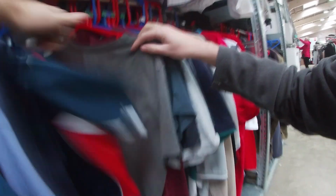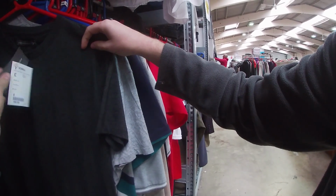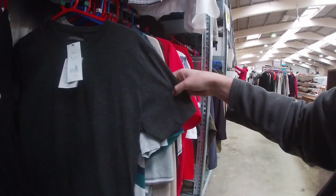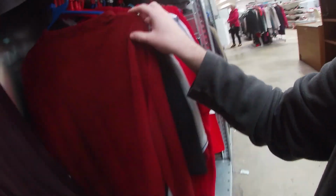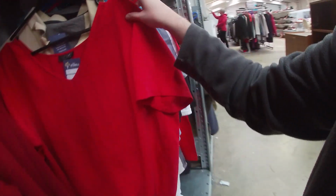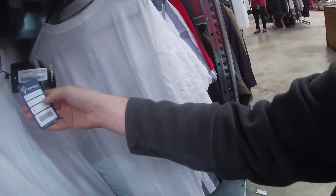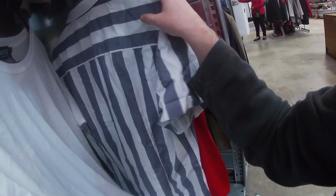It's quite nice. Is that brand new attacks? Size is it? It's a medium. See, I'm thinking of the t-shirt for myself, but I normally require long. Boohoo man. No. It's £3.50 an item.